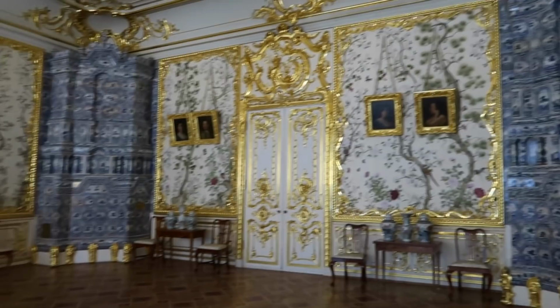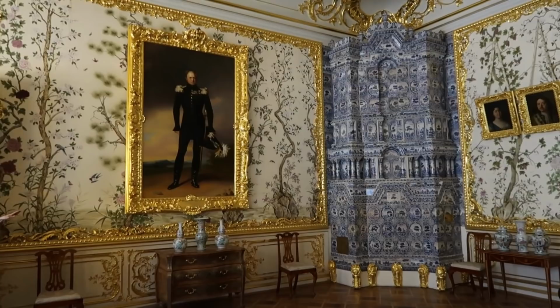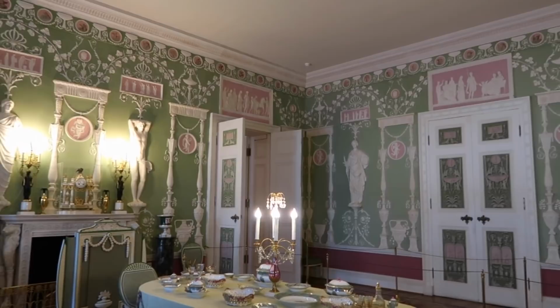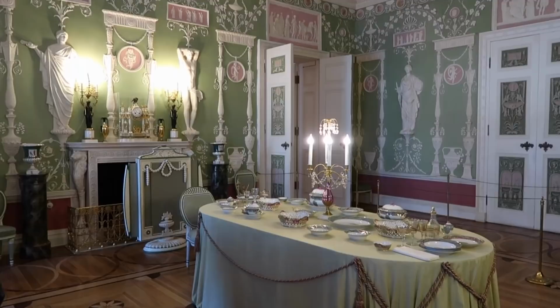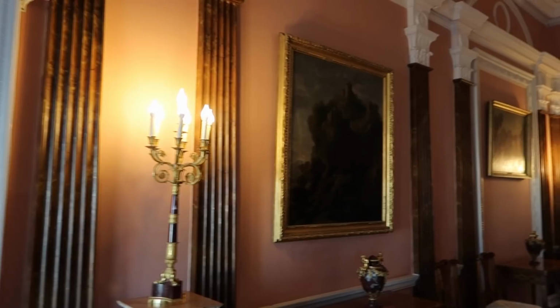The Chinese drawing room. Portraits of the owners. Peter the First and Catherine. Very different room. No gold on the walls. Porcelain, marble. Designed by a Scottish gentleman. This is the pantry room, used by the waiters.